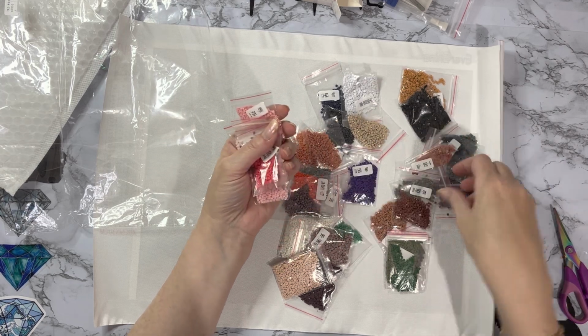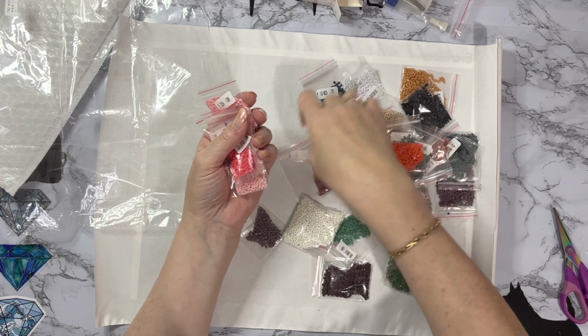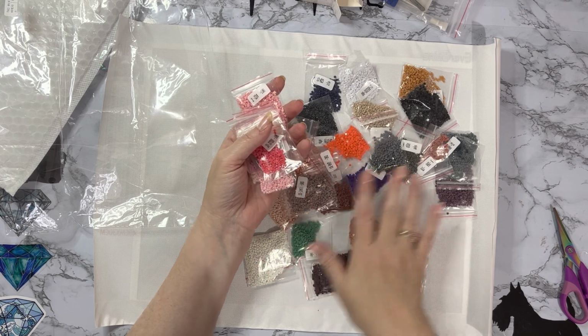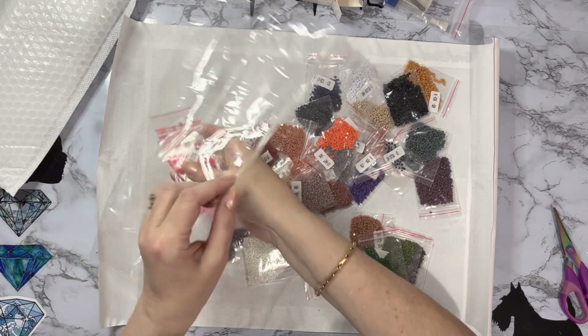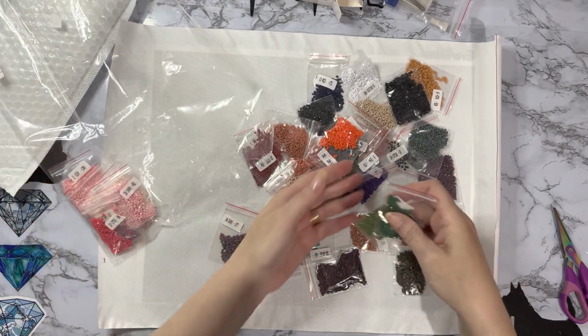Oh dear, I've had a couple of people say to me now that whenever they see hot pink they think of me. I'm not quite sure what that says about me, but that's okay, I don't mind. There could be a lot of worse things people could think about me.